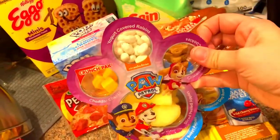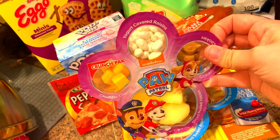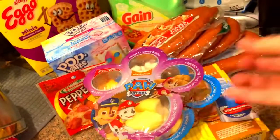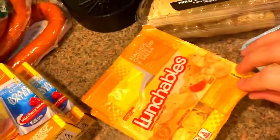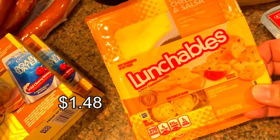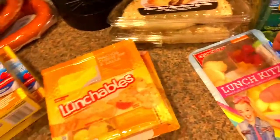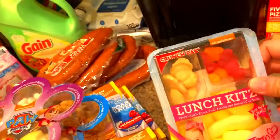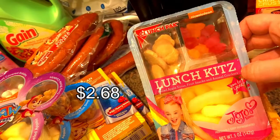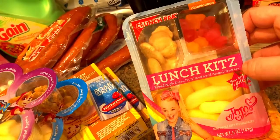This one has apples, cheddar cheese, yogurt covered raisins, and little graham crackers. We also got the Lunchables nacho cheese just for a snack for Raya to have. These are the 4.4 ounce size. And then she was really excited about this, the Crunch Pack lunch kits. This is Jojo Siwa. It's got apples, little gummies.